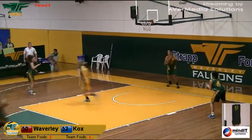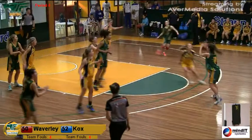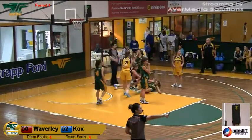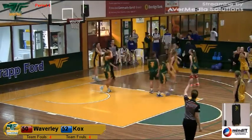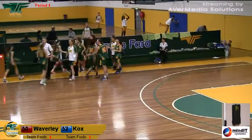It's now a 2-point game. Falcons want to try and get a 3-pointer. We could be heading for overtime here. No, we're not. This will be it. And Knox will wrap it up. And it's their ball. So it's a Knox possession. Knox will win the game. And there's a timeout. Timeout to Knox. So they'll win the game there.